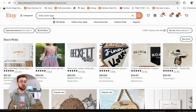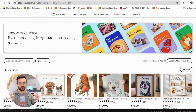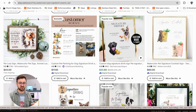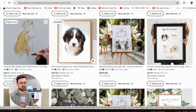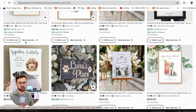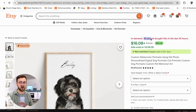All right, so the next one is really, really nice. It's actually watercolor pet signs. I was going to save this one for the end, but that's to retain the viewer. But these guys sell crazy. If you can find an app that can do watercolor, and with a bunch of AI tools, this is more and more popular. You don't actually have to watercolor, and I'm pretty confident even this person doesn't do watercolor. Every single photo, I could see them using AI apps, and there's so much of them. So if you could figure out a streamlined way to create AI art, because look at this, when you click on this, 45 people bought this in the last 24 hours.